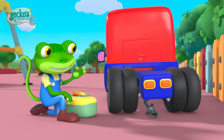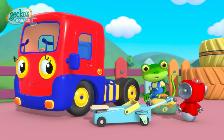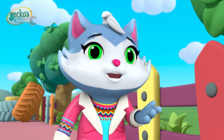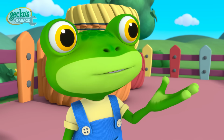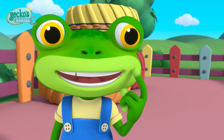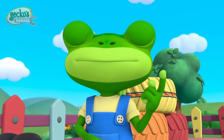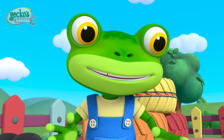Aha! I think I know the problem. It sounds like Baby Truck's exhaust has come loose in her tumble. Uh-oh. Her giggles have made her all ticklish. I need to jack Baby up in order to fix her. But we don't have a jack here. We need another way to raise her. I've got it! If I get Baby Truck on the seesaw, I can raise her up to reach her exhaust.